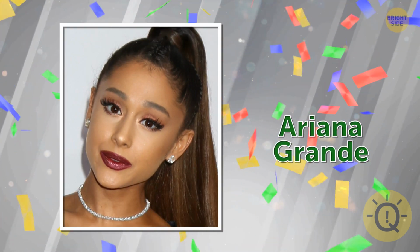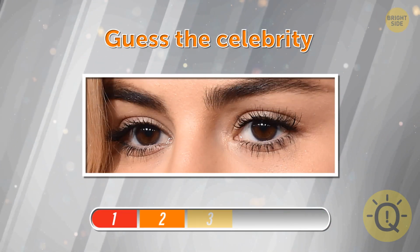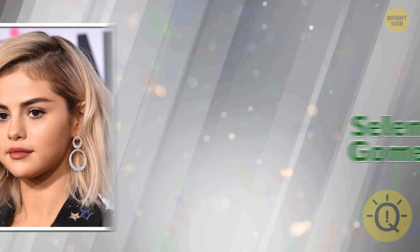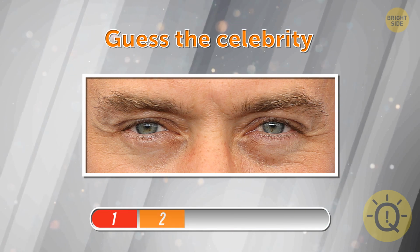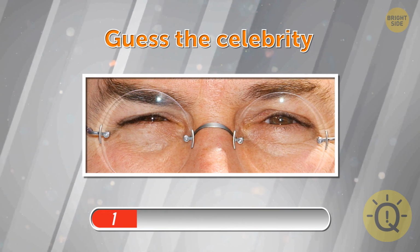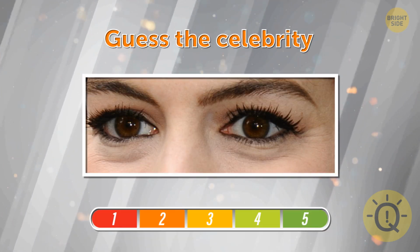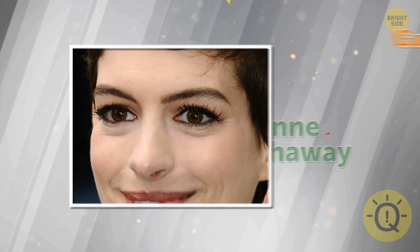Ariana Grande, of course. And who might that be? Selena Gomez. You can't confuse these pretty eyes, can you? Jude Law. Can you recognize this celebrity? Steve Jobs. Here's the next one. Any ideas? Anne Hathaway.